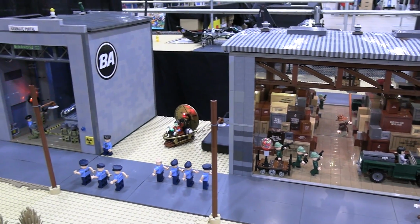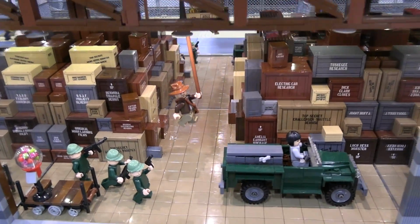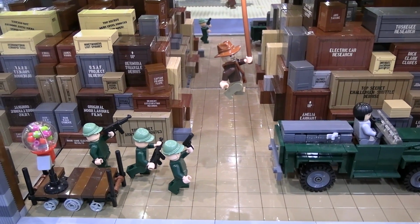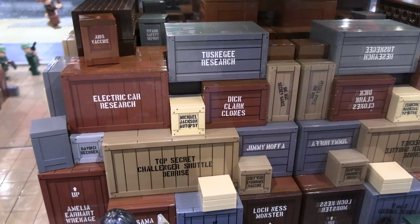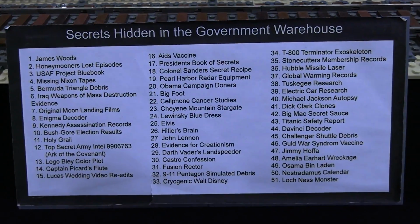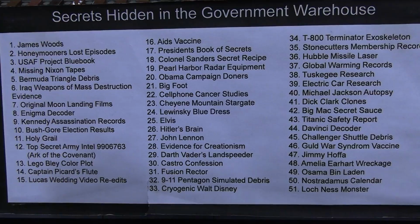But then we also have other stuff, like if you look at the warehouse, this is actually how Area 51 started. It was part of my old Indiana Jones exhibit, showing the warehouse with all of the secret crates and things. Every one of those crates has a different conspiracy theory on it. I custom printed them. There's over 50 crates, and we've got the signage in the front here so people can look at the warehouse and go in there and find them. And yes, we have everything from Amelia Earhart's airplane.